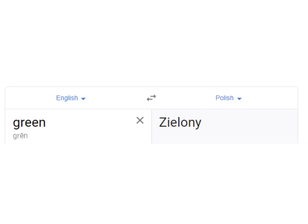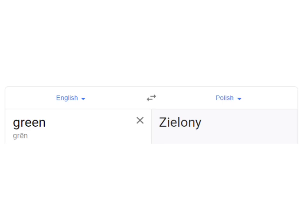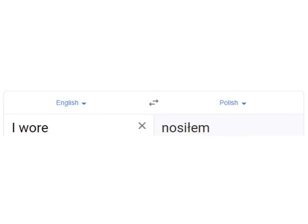And then let's say we got this adjective for green, which is zielony. Well, if you want to take zielony and koszula and put them together, you actually have to change the ending of green to match, right? Koszula zielona, right? So the adjective's ending has to correspond to the noun's ending. Okay, so this is going to change based on what this ends like.